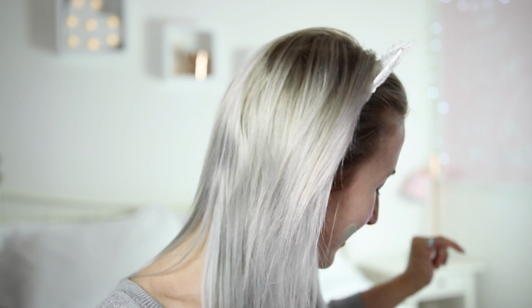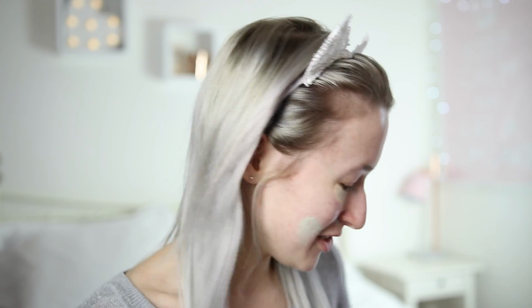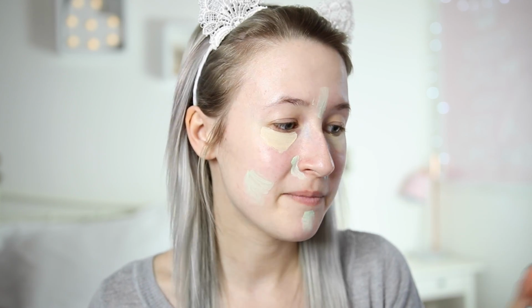Okay, so I wasn't really sure where to put it, so I've just kind of whacked it everywhere. I'm now going to blend it in because that would definitely help. I'm going to take, Megan Hirons. I cannot pronounce that. I can't pronounce names very well, but Megan said to use the Real Techniques Miracle Complexion Sponge. I've always wanted to give this a go because I normally use my little Superdrug one, which is a lot cheaper. But I thought, you know what, this one's a little bit more pricey. Maybe it will work a little bit better.